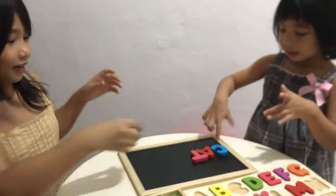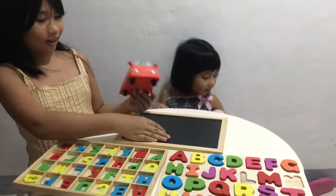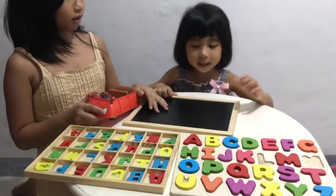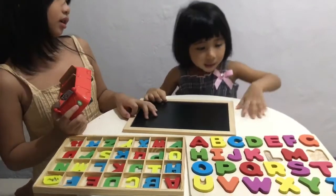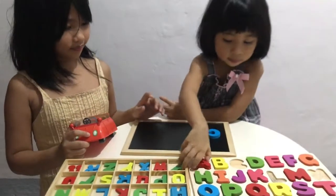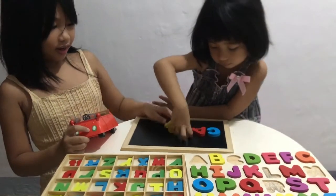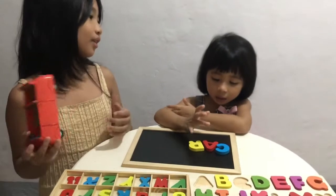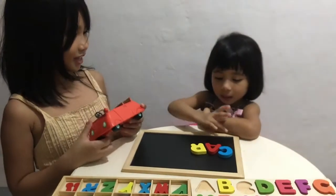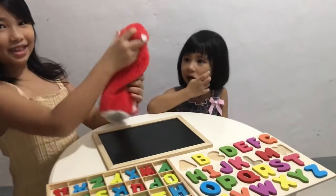Yes. Good girl. Word is car. Okay, good girl. Can you spell car? C-A-R. C first. Yeah. And A. And R. Car. Okay. Can you say the phonics sound? R. Okay. See the word now. Car. Good girl. What color is this?